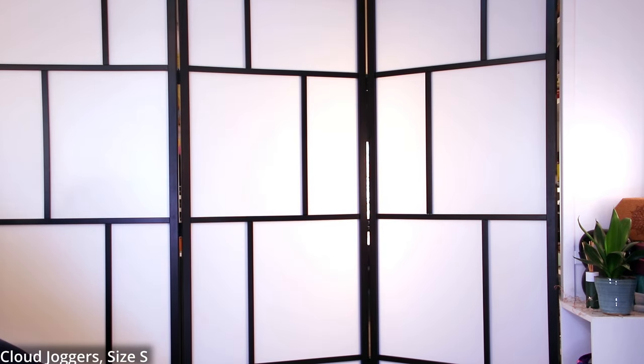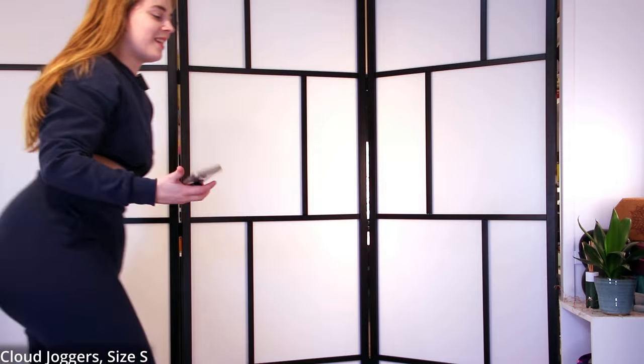So that's pretty good. We have nice deep pockets here. And I'm trying to see if I can see my phone. I can. Let's check how well the phone fits. Oof. There we go. Got it. And the phone fits nicely in there. It's just gone. It is tucked away in this pocket here. So it's also pretty nice and handy. Pockets are also super, super soft on the inside. So just really cozy overall.